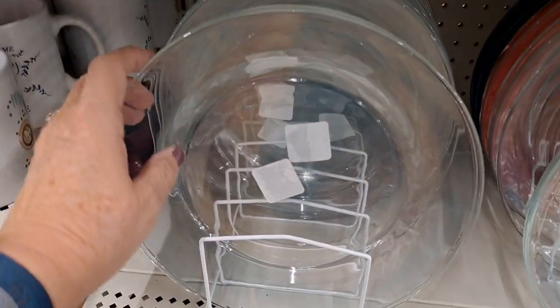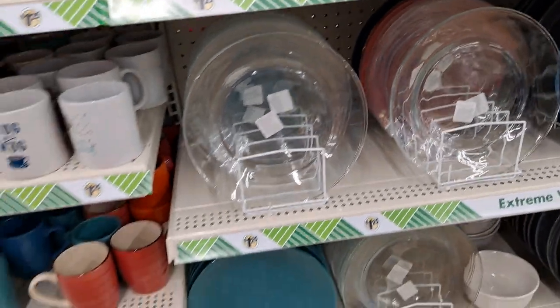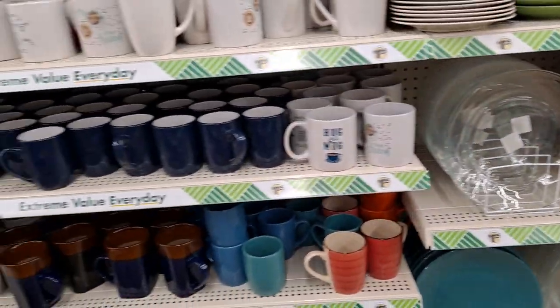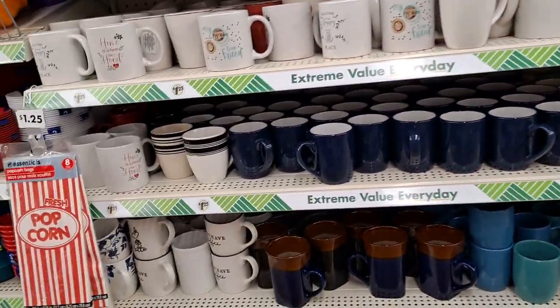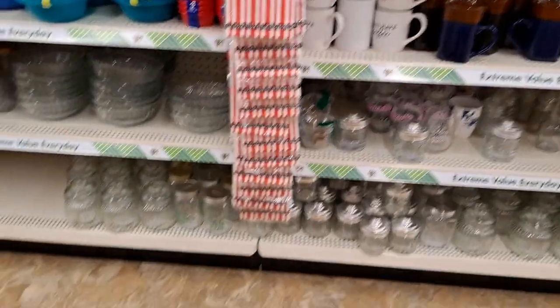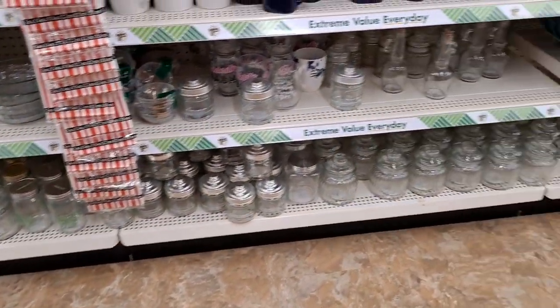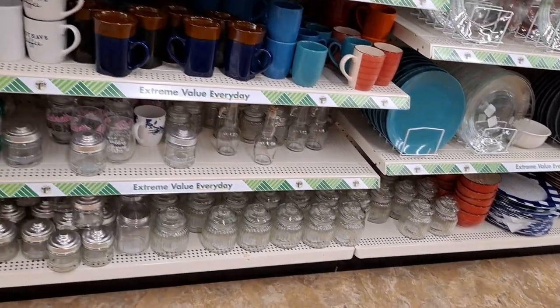I've seen people do beautiful decorative plates with these glass plates. Incredible. You could decoupage and do something. I may try that. It wouldn't be something you'd eat on, although you could, because the decoration would be on the back side. They still have a lot of containers and different jars here you could use for organizing your bathroom or the kitchen.